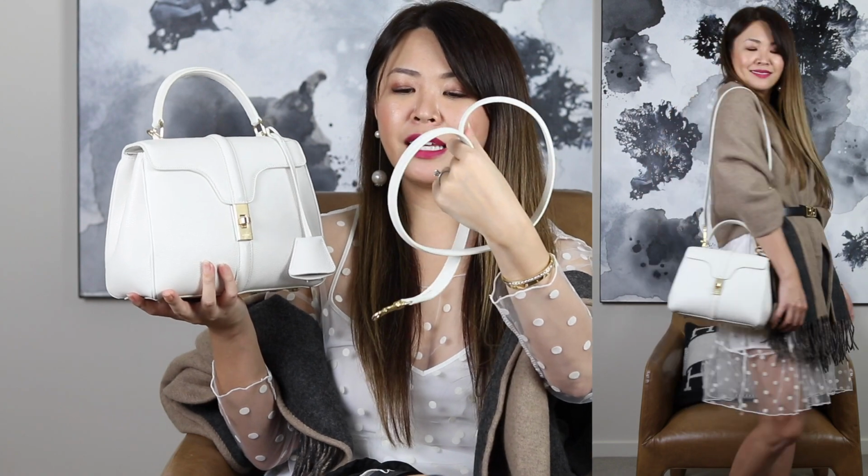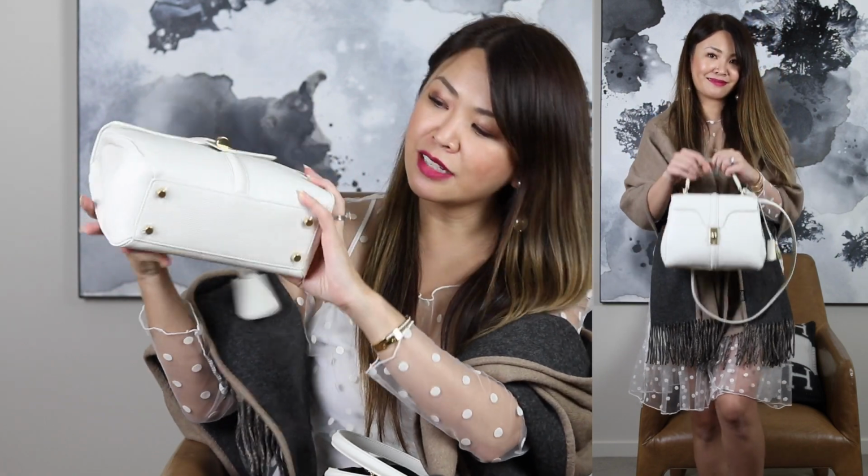And with the shoulder strap, just quickly to mention, it's not adjustable, but I think it's supposed to just sit as a shoulder bag. But of course, I will put in some modeling shots. And oops, I forgot to show you the bottom. It does have feet. I love that. I love a bag that has feet.